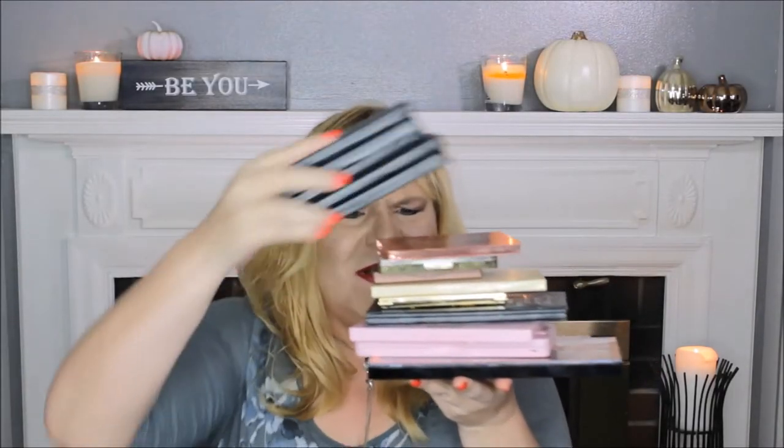I think I have a little bit of a palette problem going on here. Palette addict, party of one, your table is ready. Is there a 12-step program for this?